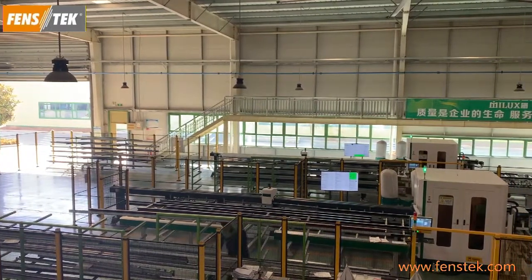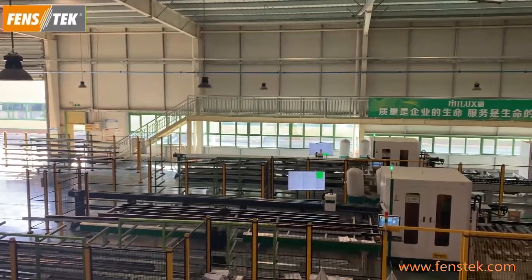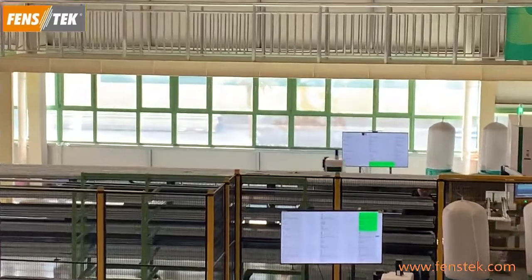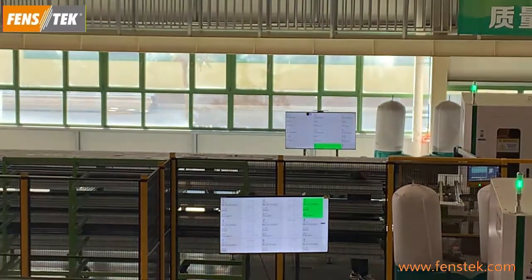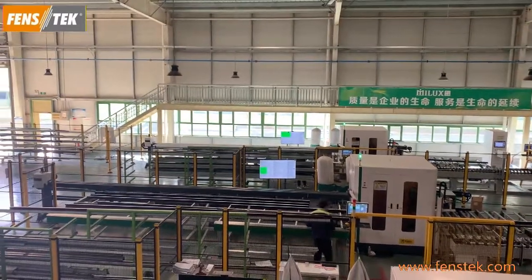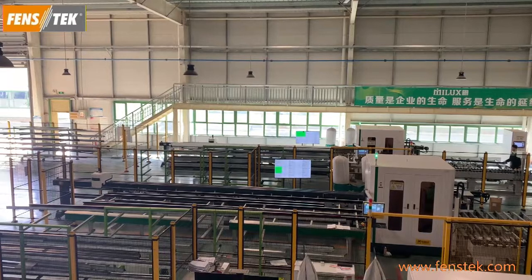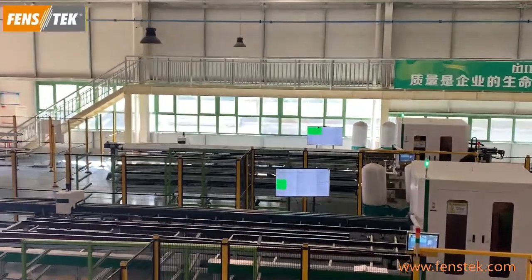Renqing, I saw there is a screen here. What kind of information can show to us in this screen? This is the screen that is showing all the profile sections. With each and every profile section showing on the screen, the operator can understand which material to pick up and feed in the cutting center.